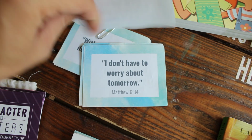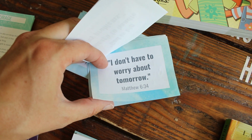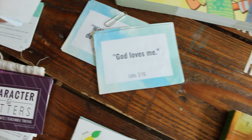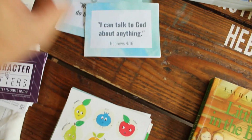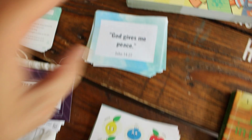So we say these things out loud. I usually just start it. So I would say, "I don't have to," and then one of them would shout out, "worry about tomorrow." And then I would say, "God loves," and then they all say, "me." "I can talk to God," and then they yell, "about anything." So that's been really fun for them to get to hear God's word and speak it into their lives.